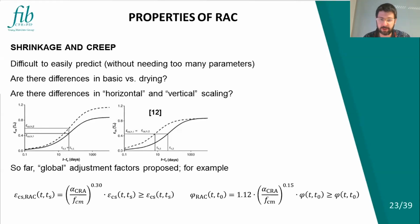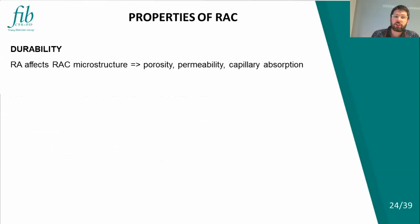And something similar for creep. And in literature, you can find various types of these adjustment factors. So they will be maybe in terms of just one parameter, the replacement ratio, or several, but globally this is what we can have for now. And this is what some existing recommendations also adopted. Okay, so those were for the mechanical, short-term and long-term properties.